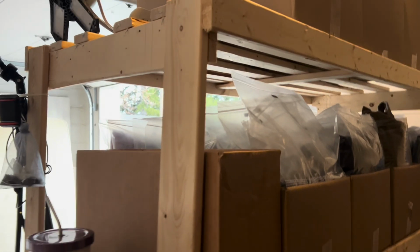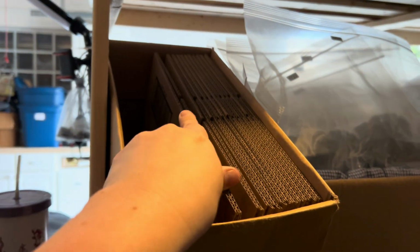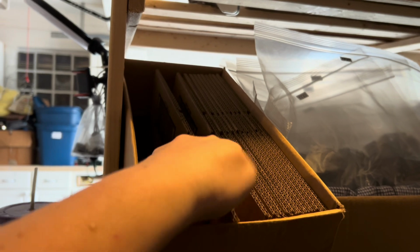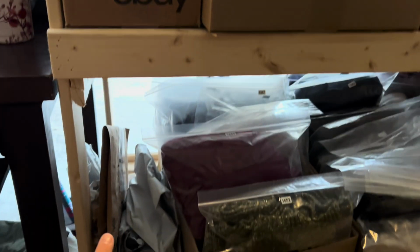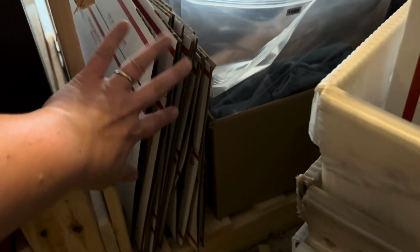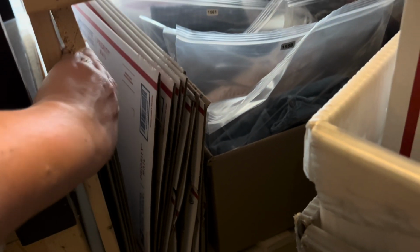Anyway, on this side, I also have some extra things for shipping. So here I have eBay boxes. They're 4x6x8. And again, I get these with my shipping supply coupon for having a store. I store recycled poly mailers down here. And then way down here, I have the priority mail boxes. So I have about 5 of each until I run out, and then I get 5 more.